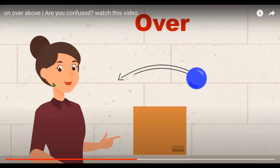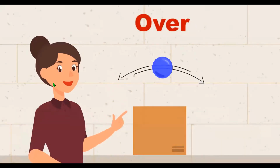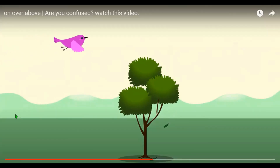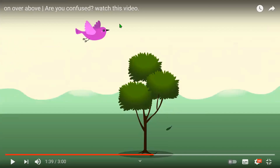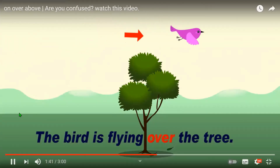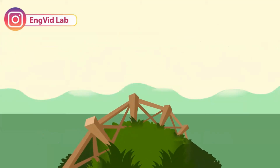Let's see where to use the preposition over. Now see the examples of over. In this picture, there is a tree and a bird. Which preposition will we use for the bird? The bird is flying over the tree. Understood over? Look at this picture.